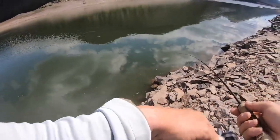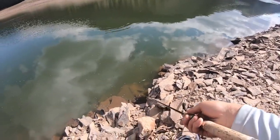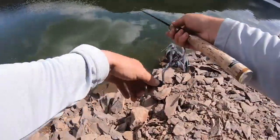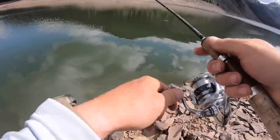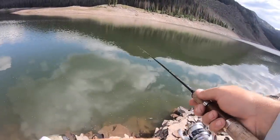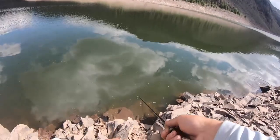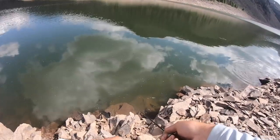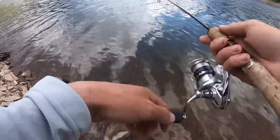Oh, he's coming. He got it. Oh, he's coming again. Oh, come on. Grab that thing. Let's do it. Oh, man, I sight casted that guy. Just kind of nibbed it. This is crazy because they're just at the surface, you know, over deep water. Oh, don't you get away, buddy. Especially with my stringer.